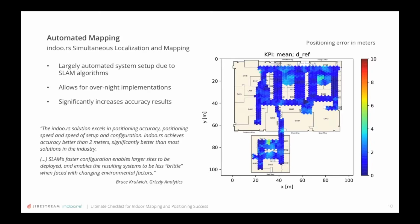You just walk through the building, and all those different signals are recorded, sent to the cloud, and in the cloud we then compute the fingerprints, which allows you real overnight implementations. When thinking about huge events, or when having a demo maybe on the next day, you can just go there, place some beacons, or use the beacons that are already placed there, or even use the Wi-Fi, and then walk through the building, record all the data, send it to the cloud, run our SLAM technology, and boom, you've got a blue dot on top of your beautiful Jibestream maps.